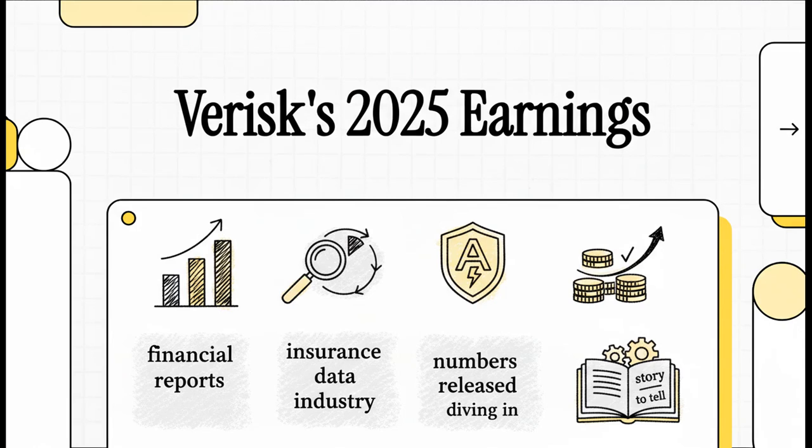All right, let's talk Verisk. You know, the data analytics powerhouse for the insurance world? Well, they just dropped their 2025 earnings report. And let me tell you, the headlines look pretty shiny, but the real story, it's got a few twists and turns. So let's dive in and break it all down.